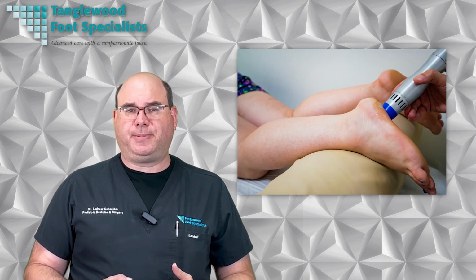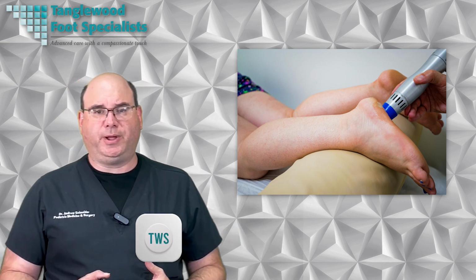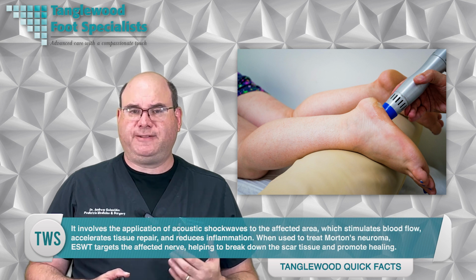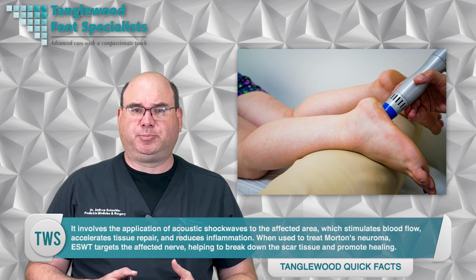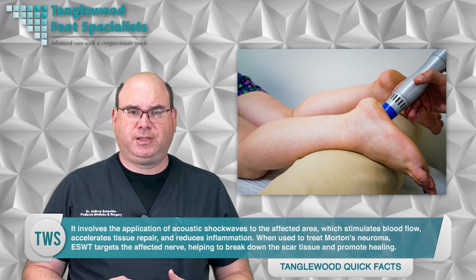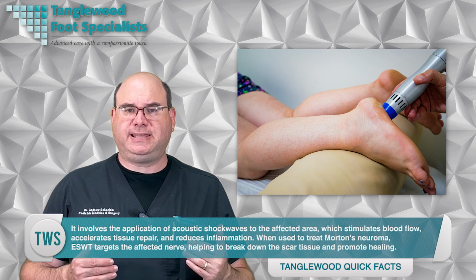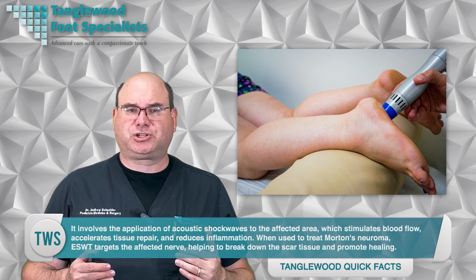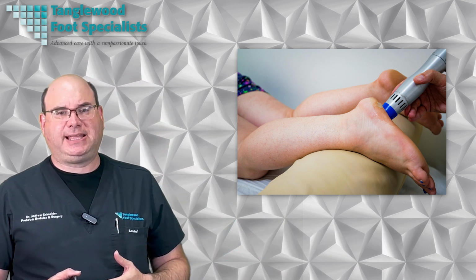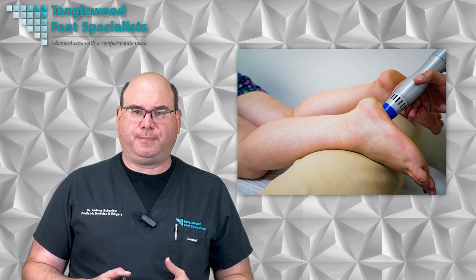Extracorporeal shockwave therapy has emerged as a promising, non-invasive treatment option for Morton's neuroma. It involves the application of acoustic shockwaves to the affected area, which stimulates blood flow, accelerates tissue repair, and reduces inflammation. When used to treat Morton's neuroma, shockwave therapy targets the affected nerve, helping to break down the scar tissue and promote healing. In my practice, many patients experience significant pain relief from a Morton's neuroma through shockwave therapy.